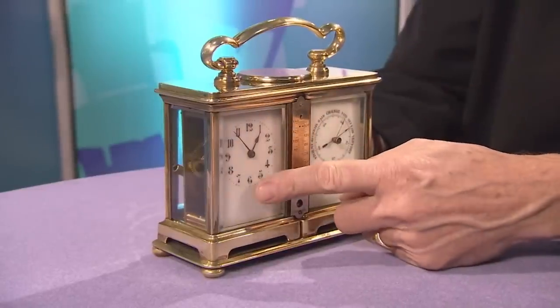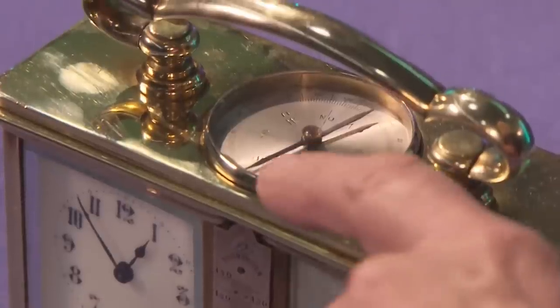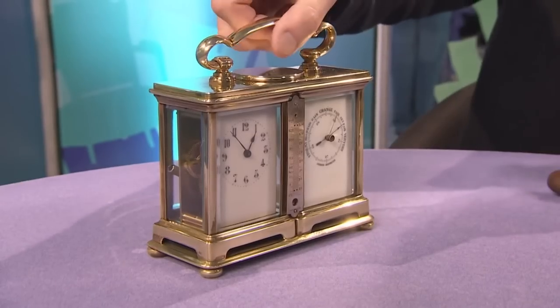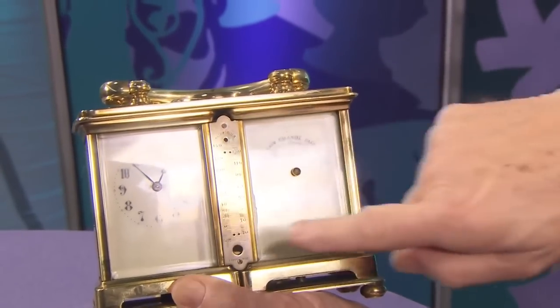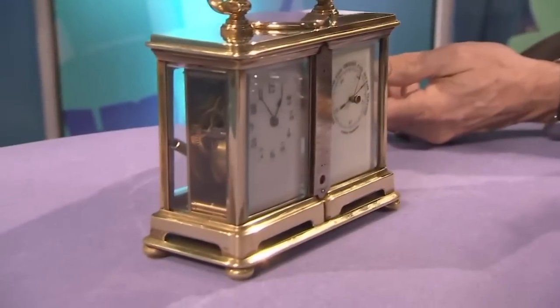Okay. So it's basically a carriage clock, isn't it? You've got the clock there. And this is a barometer, an aneroid barometer, and a compass on top. So it's a kind of little domestic weather station in a way. Yes, it's an all-in-one. And it's French, certainly French, probably the first quarter of the 20th century, sort of 1910. It's quite an unusual thing, I have to say. As far as you know, does it all work? As far as I know, it works.